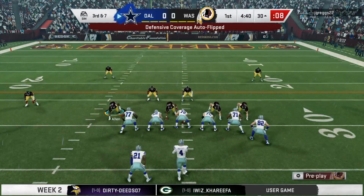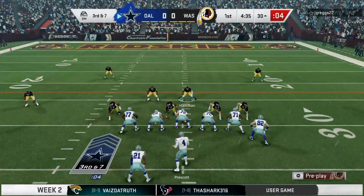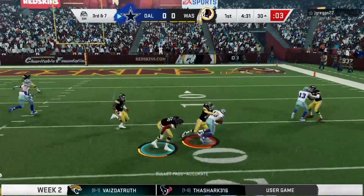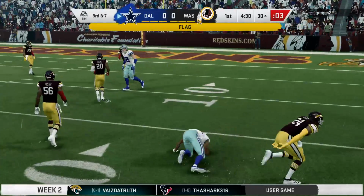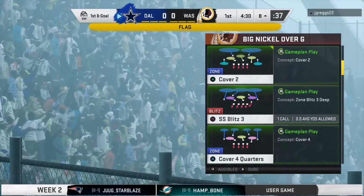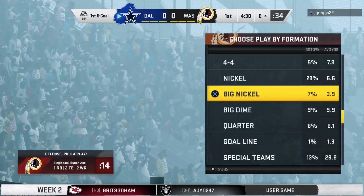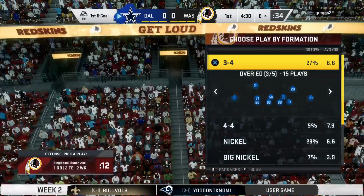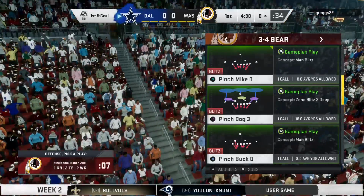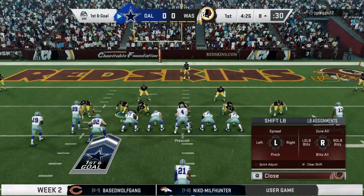They got to get to the 23 here on 3rd. From the shotgun, it's Prescott. He's got his target. It's Cobb. And he'll be brought down with the first down and a late flag here, too. And he may get a few more tacked on for good measure. And now it's 1st and 10. A big mistake, especially when you factor in the personal foul yardage.